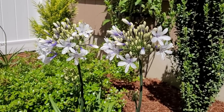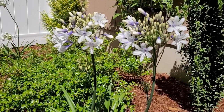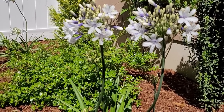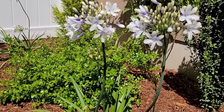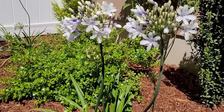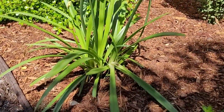This particular variety is hardy from zone 7 to 10. That's basically 0 to 10 degrees Fahrenheit in really cold areas. Average size is 18 to 20 inches tall, and the rest is history. So Twister Agapanthus. You can see this is the clump of leaves.